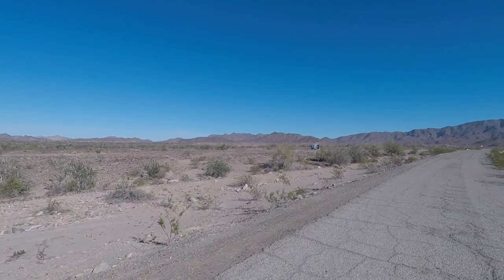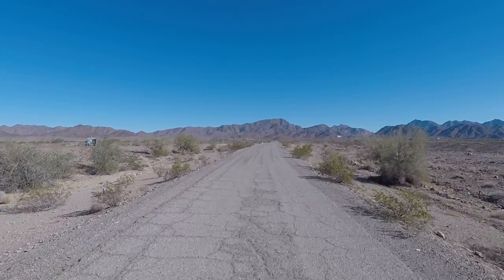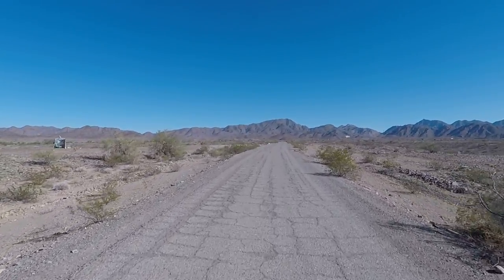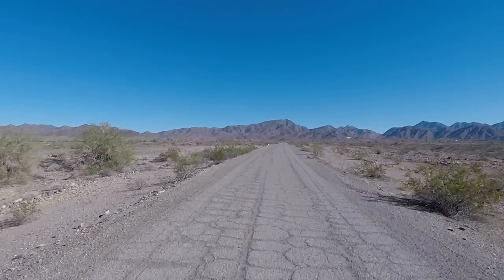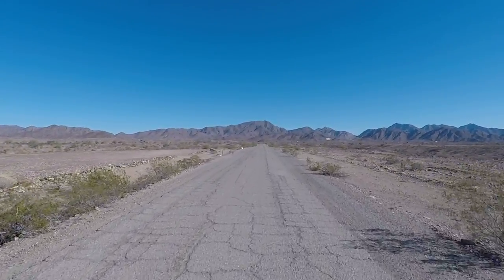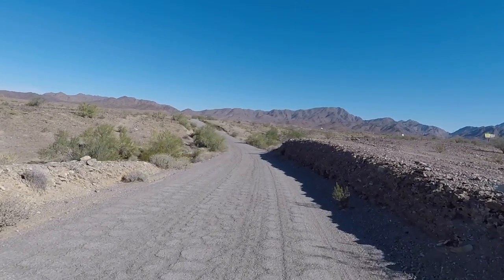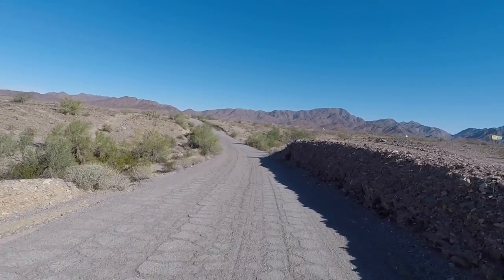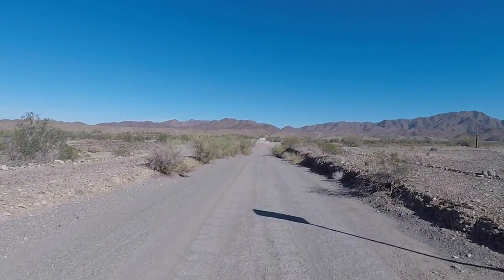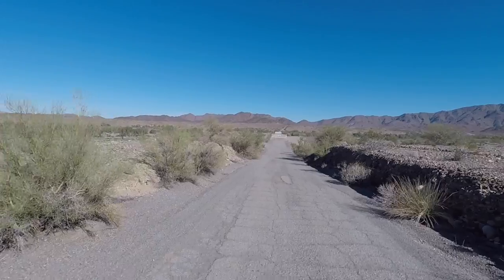I'm pretty sure this is BLM, not positive. There's a van there on the left-hand side. Got his solar out. He's camping. Let's go down a ways and I'll launch a copter. This is just an old chunk of the old road. Very rough. All these are real rough. It says pavement and the road is closed up here.